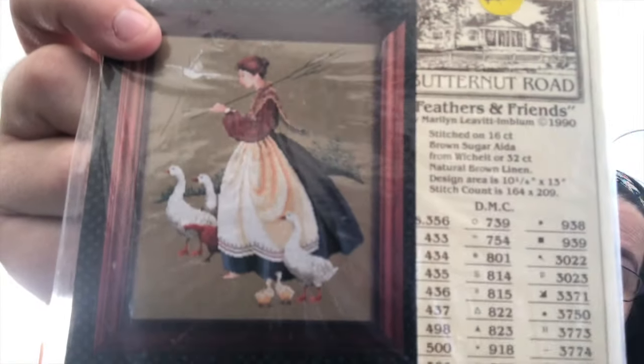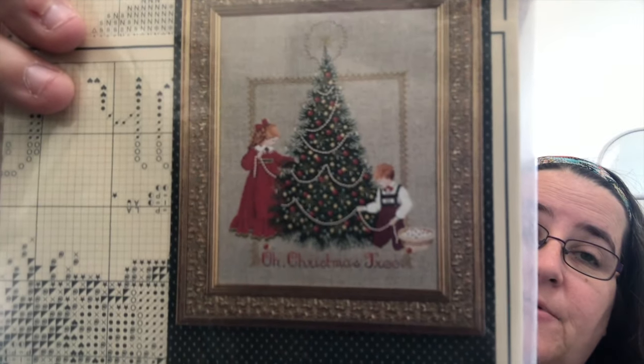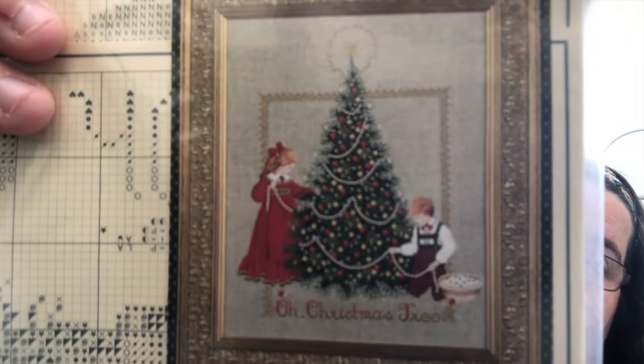And then $2, Butternut Robe. Feathers and Friends, $2. Unheard of. And another one, also for $2, the Christmas tree, Lavender and Lace. That's so me. $2, wow. Another little quilty one, My Grandmother's Garden. Another little Shepherd's Bush one, Cherry Heart.